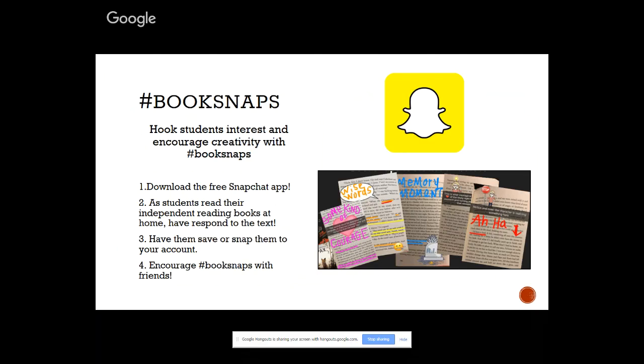Students can read their independent reading books at home and respond to the text. So again, if you look at our examples right here, there are some pictures, there are some annotations on there. So students can actually interact with the text as they are reading. You could have the students save the picture or snap to your account. So as a parent or guardian, you could have them send what work they did, and you can encourage them to do book snaps with their friends. All right, so again, this is another way to use social media to collaborate, to be creative, and to communicate.